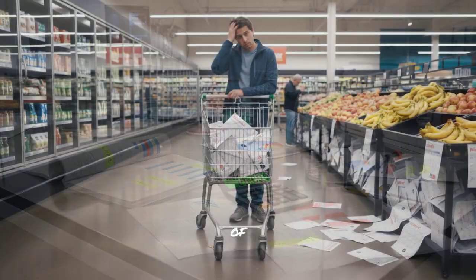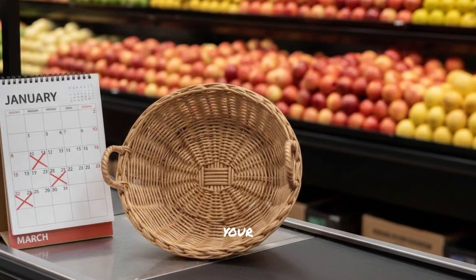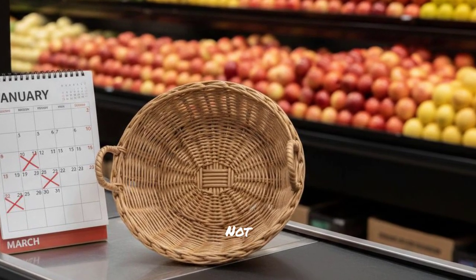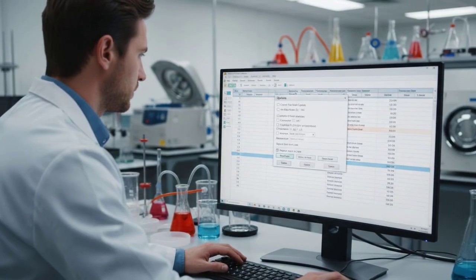Imagine if 20% of your grocery list got converted into dates. You'd show up at the supermarket with 1 January and 15 March in your cart instead of apples and bananas. Not very helpful for dinner plans, and certainly catastrophic in a laboratory.